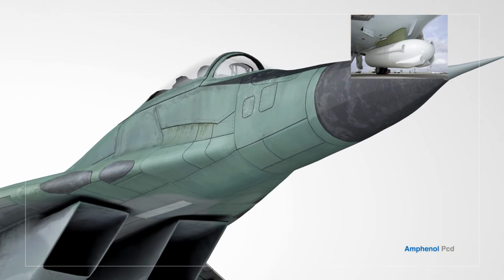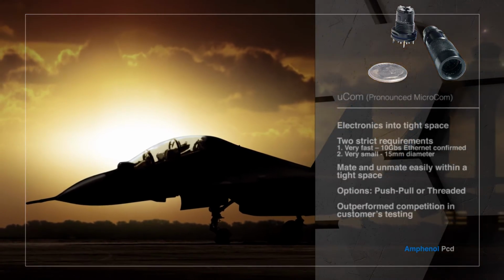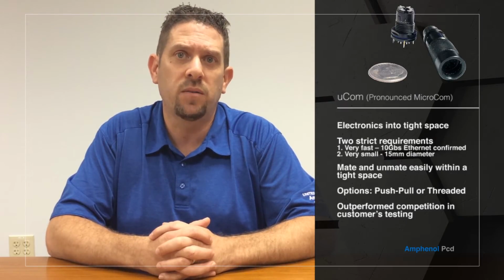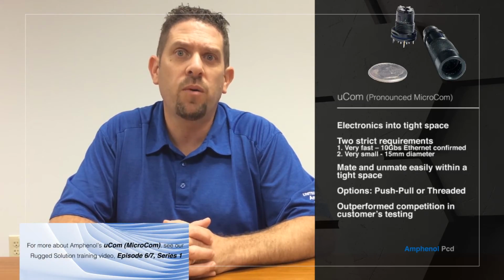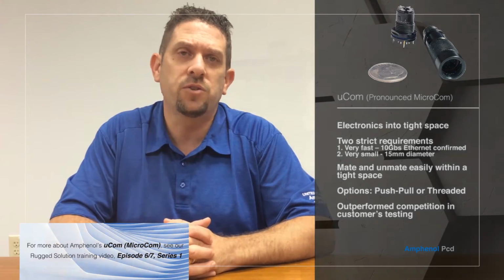They needed a connector that was very fast, equivalent to 10 gigabits per second Ethernet confirmed, and a connector that was very small. Microcom was the ideal solution with its 15mm diameter and 10 gigabit per second plus rating. In addition to the speed and size requirements, our customer wanted a connector that could mate and unmate easily within a tight space. Thus, they were happy to know they could choose our push-pull plug versus our threaded plug, both of which mate to the same receptacle. We also outperformed our competition in the customer's own testing, making Microcom the perfect choice.